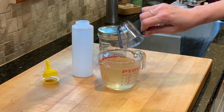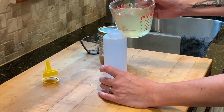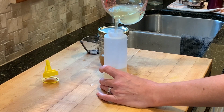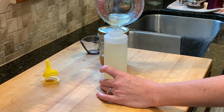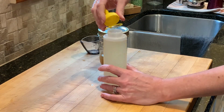So it's simply about 1 cup of water to about 2 tablespoons of vinegar. A little bit more or less, it's all good. I'm just pouring it into my plastic squeeze bottle, and this will go into my shower, and I can use it every day to rinse my scalp.